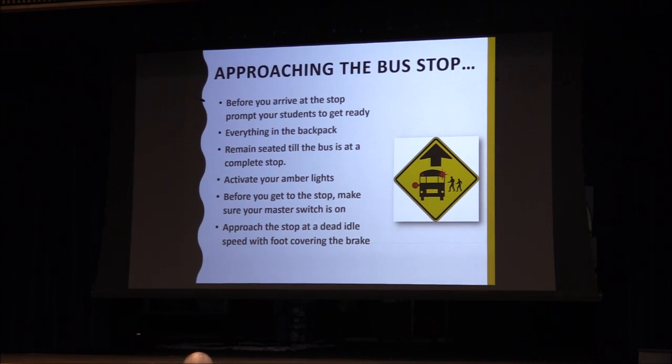And don't come flying into your stop, and don't take off from your stop quick. That's a rule for everyone. It's for everyone's safety. As you're coming in, you want to come in slow because you don't know what the kids are doing. When you leave the stop, you want to leave slow because you could have someone chasing the bus or danger outside.